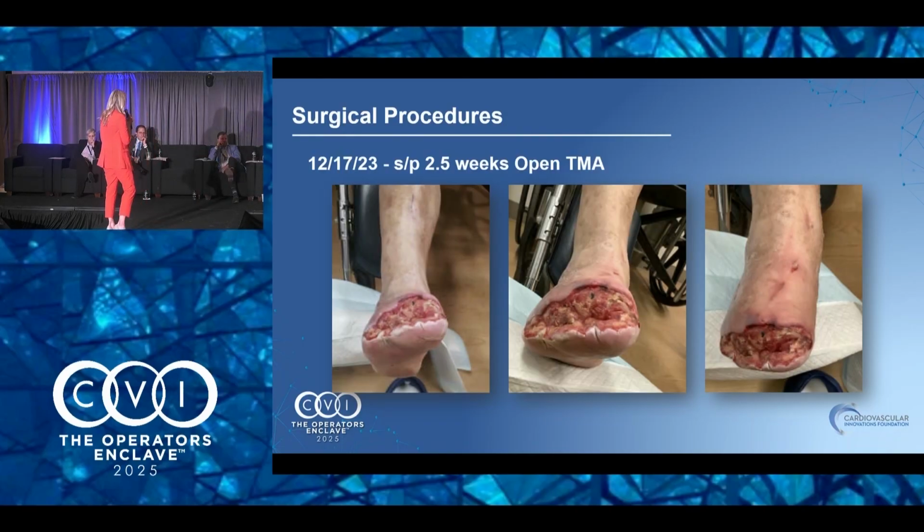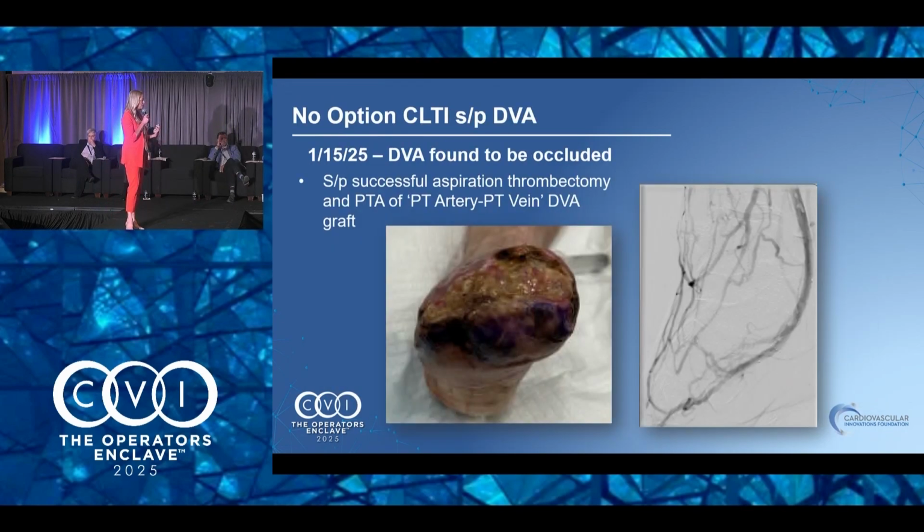So the surgeon was contacted, and the patient did end up having an occlusion to the DVA. Went in for a successful aspiration thrombectomy of the PTA. We're able to open everything up. So this is the wound, though, at the time of this hospitalization. Significant deterioration. This was over the holidays, so there was a little bit of a lag in time for this patient getting back into the lab to open this site up.